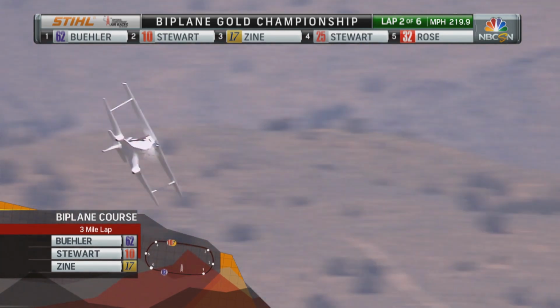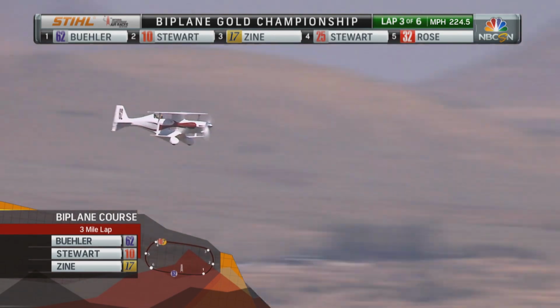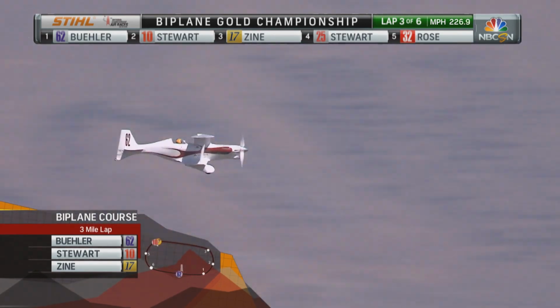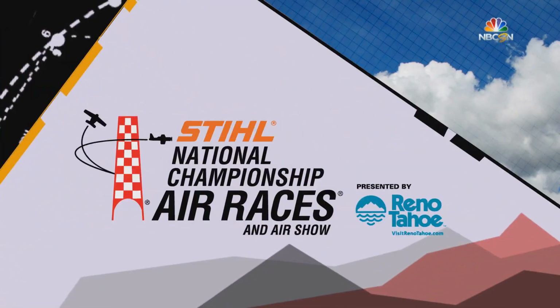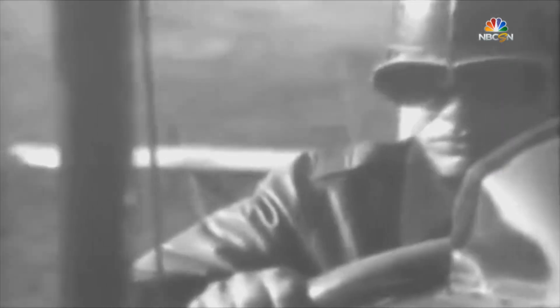Well, again, this plane Buehler is flying, the Phantom, has won 10 championships over the last 13 years by speeds up to and over 250 miles an hour. Speeds unheard of at the beginning of aviation, when biplanes were used extensively on all sides, back when World War I broke out in 1914, over 100 years ago. You couldn't get much power then out of a relatively lightweight engine, but you could get a good bit of lift because you had not one wing, but two of them.